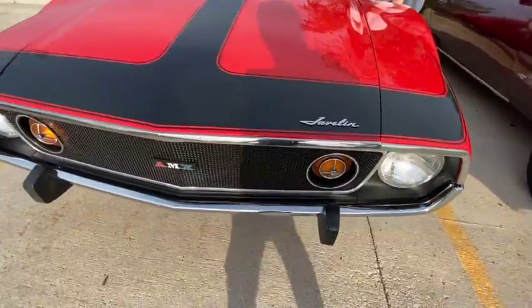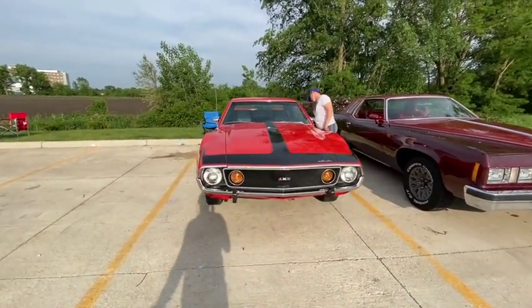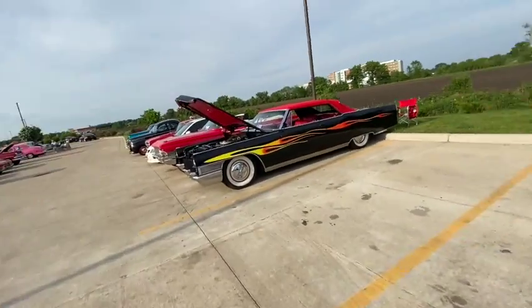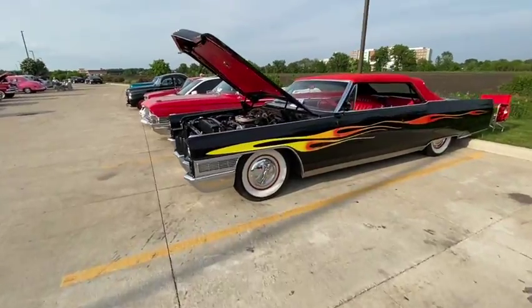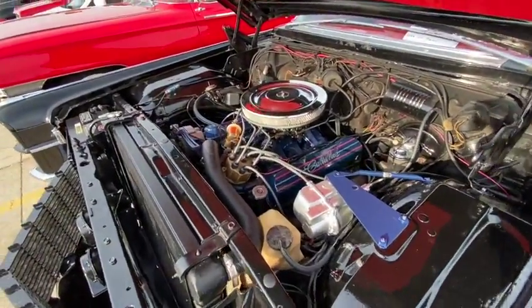This thing is a Javelin. This bad boy looks good, too. I said 74 years, 74? Ooh-wee. That thing crazy. This the one you talking about, love? Oh, yeah? Man, it looks good.